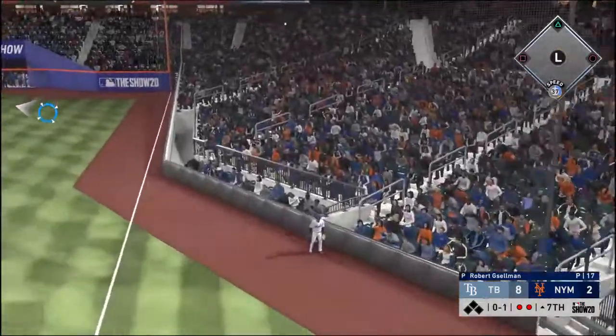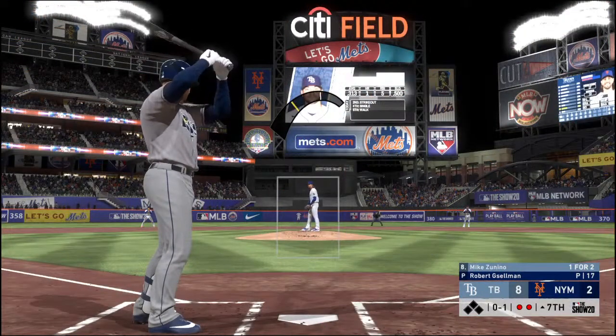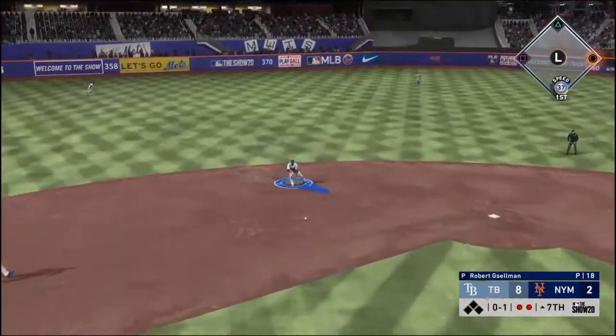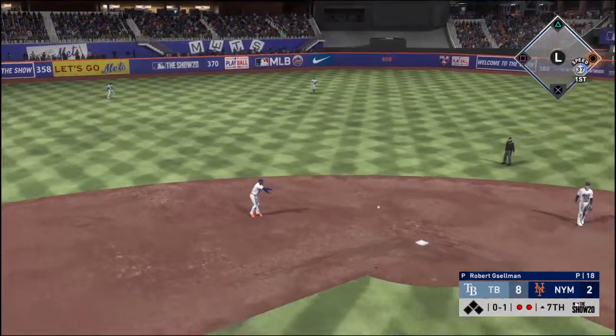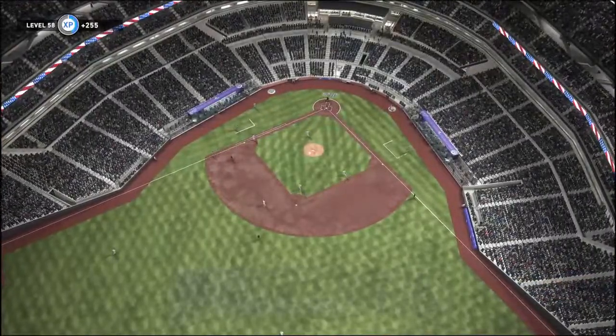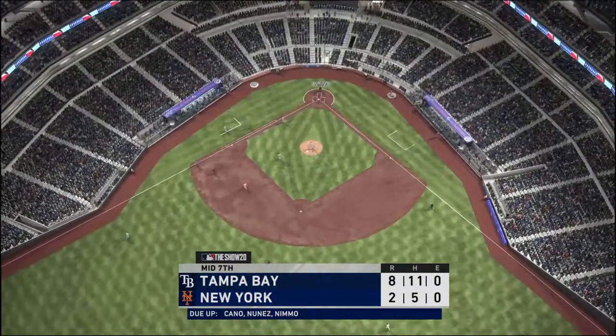Hit hard to the right. Foul. Hit on the ground out to short. Rosario's got it cleanly. Throw to first will get him easily, and the side is retired. It's time for the traditional 7th inning stretch.